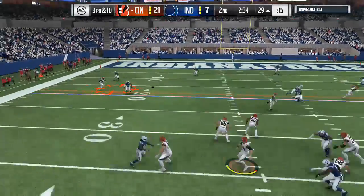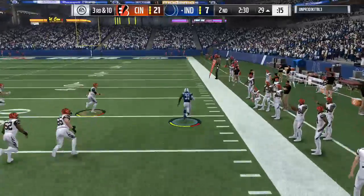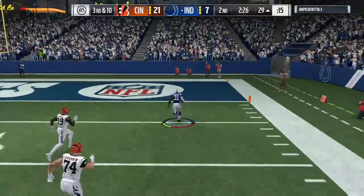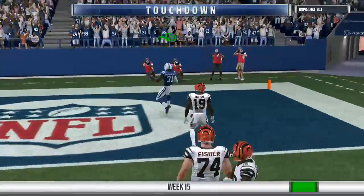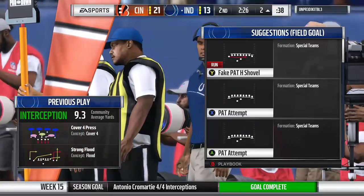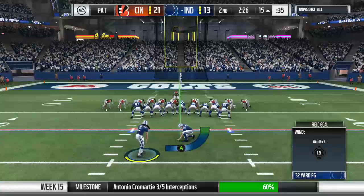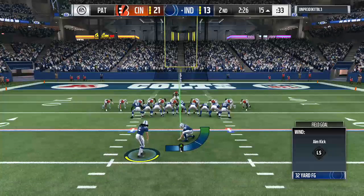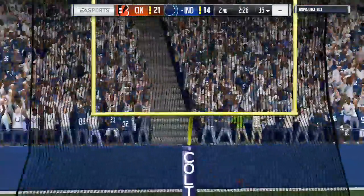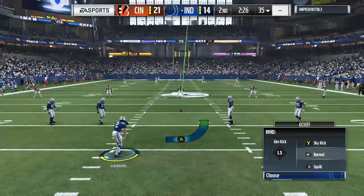3rd down, a shot here for Dalton. Looking for Jeffrey, and it's intercepted. Picked off by Antonio Cromartie. There he goes, right side. And he will bring it back. An interception return for a Colts TD. I don't know who all is to blame there, but I love seeing pick sixes. Nothing like seeing someone pluck it out of the air and go the other way and see people try to change directions. Hard to do. And this one through the uprights and good.